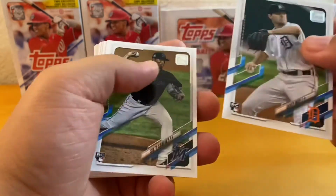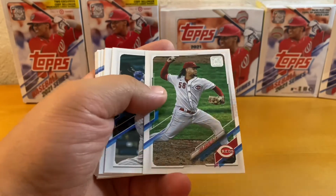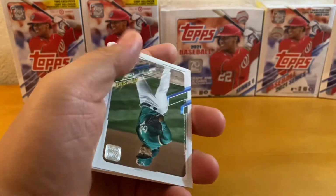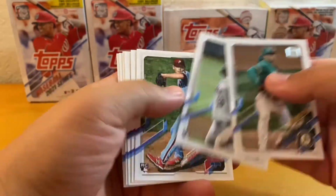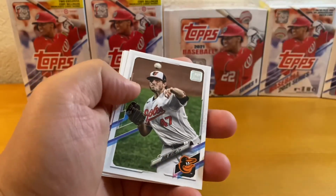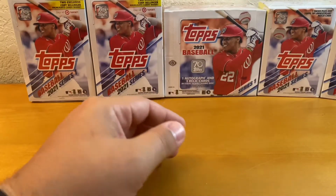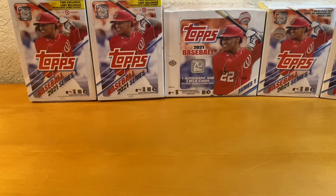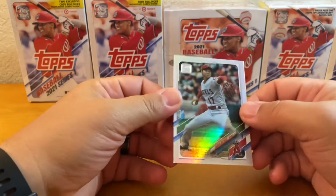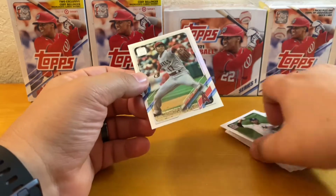Casey Mize and Sixto. So it looks like we're hitting just about all the big rookies except for maybe Madrigal and Mountcastle, and I don't know, there might be someone that I'm missing. I'm sure there is. Javier, Spencer Howard, Davey Garcia, another pitcher. I feel like I hit every pitcher rookie that's worth hitting. And that's the end of that. So there you go. There's a quick look at 2021 Series 1 Topps with no golds and one foil. Oh, and two short prints that are in the stack somewhere that I'm not going to fish out.